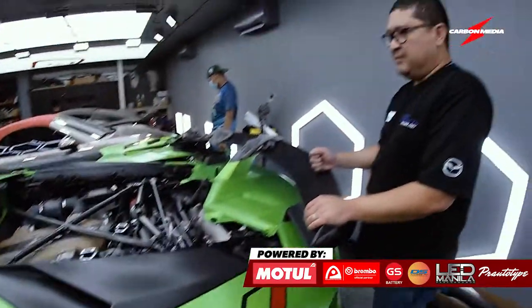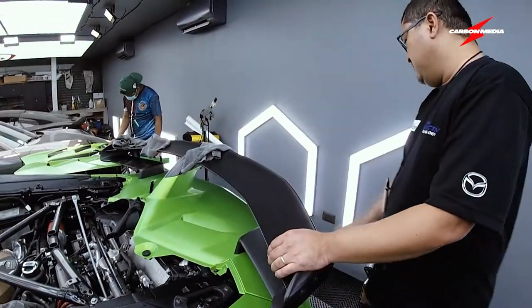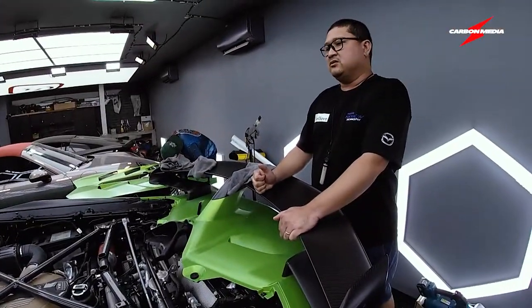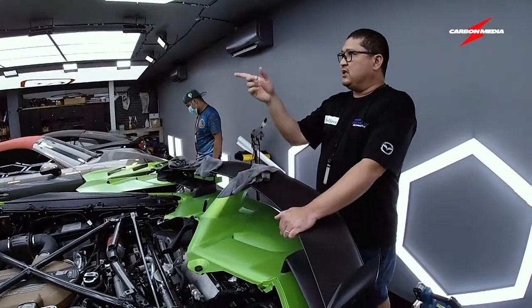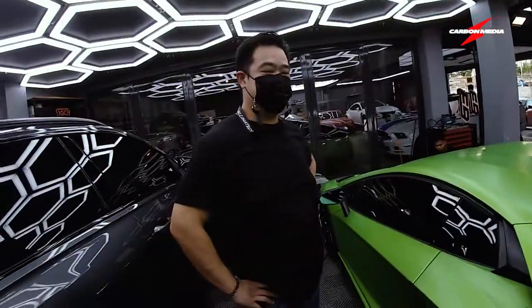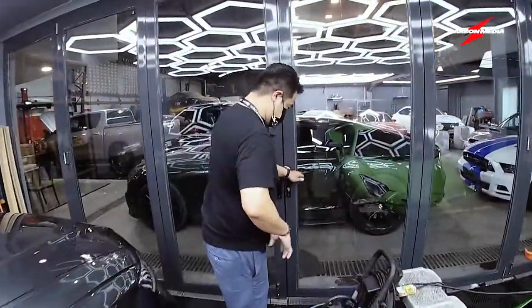Maingay din yan. Kaya nag-modify na exhaust. Ito, ang Gintani. Wow. Yung Gintani F1. Ito ba yung nasa KW truck? Hindi, ito yung nasa highway. Ito yung maingay. Tapos yung kaninang SVJ na umalis, Gintani rin yun. Ganda dito sa clean room. I like it.